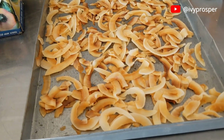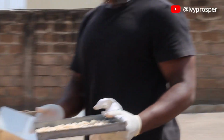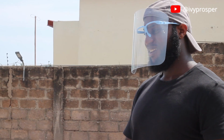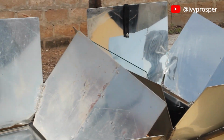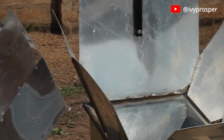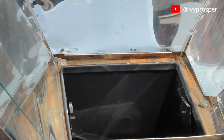These ones smell so good. I know. Oh my goodness. So this is the highlight of it all. We don't use any electricity, and we don't use any gas. We just rely on natural sunlight, natural sun energy, solar energy to manufacture and make our products. We are the first and the only brand in the world to do what we're doing.